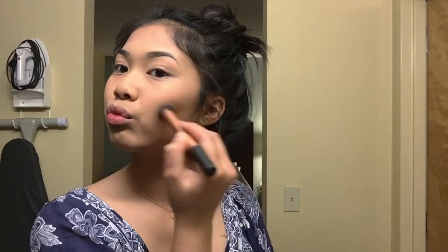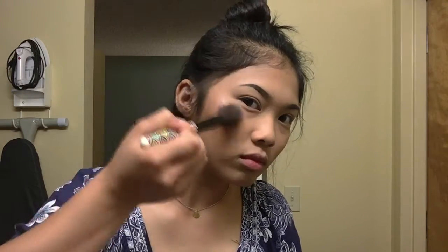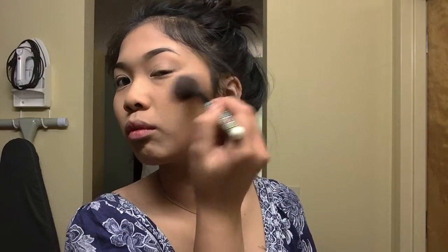Next, of course, our highlight needs to be poppin', so I'm going to be using the Physicians Formula Warm Nude Highlighting Palette. And this is just me applying my highlighter. Of course, our face needs to be balanced out, so I'm going to be hitting up my nose and my Cupid's bow with the same highlighter.